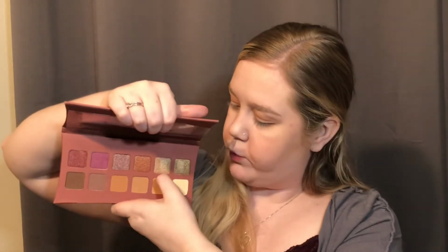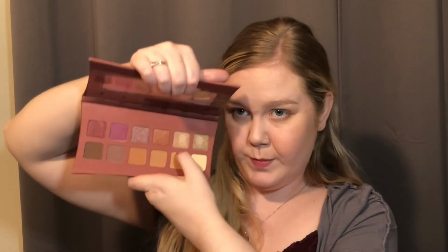Alright, then I'm going to grab my fluffy brush that we used earlier on the bottom. Just kind of blend that together a little further. Just a little. I don't want that dark brown to just go away. Alright, so I'm going to go with the shade Zealous, which is right there. So, woohoo! Alright, and using my finger.